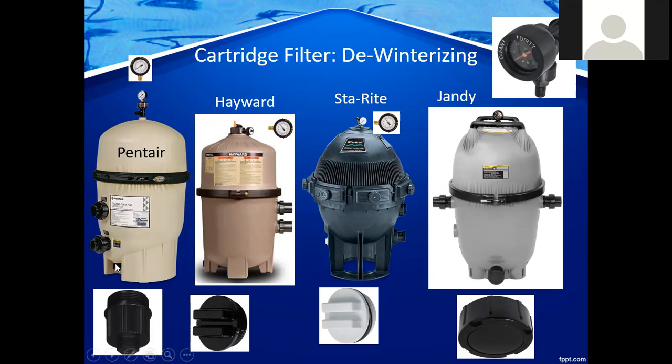On Pentair, it's a little harder to do because the drain plug is here. But on Hayward, Stay Right, and Jandy, you can actually plumb a ball valve in place of the drain plug, because this is 1.5 inches, a standard size, and you can put a ball valve here with a ribbed piece of plumbing and put the hose there, so you can use that to drain the pool.